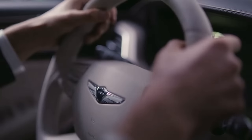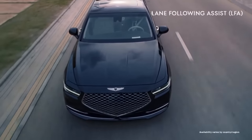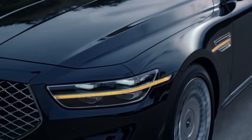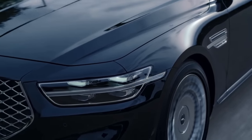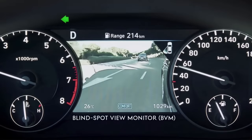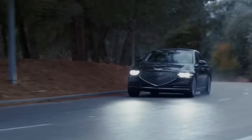Keep straight, even if you digress from the topic. The lane following assist ensures you stay in the center of the lane. Sometimes, life wants to surprise you unnoticed. The G90 makes sure you're prepared because its blind spot view monitor provides a video of every vehicle that's approaching undetected in the direction you're trying to go.